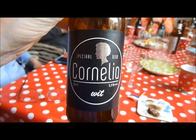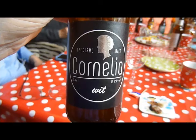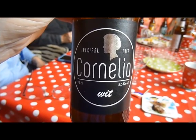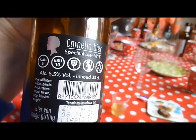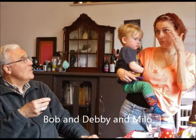This is a local white beer, a different one than the last one. This is actually made by a man who owns various grocery stores. It's 5.5%. And this is actually stronger than the first one.